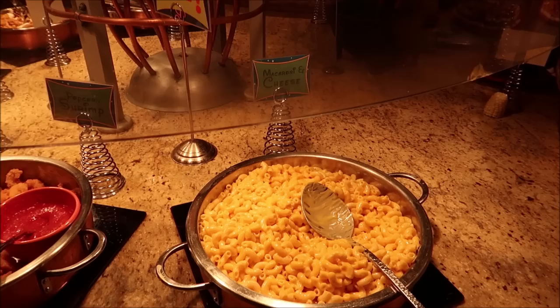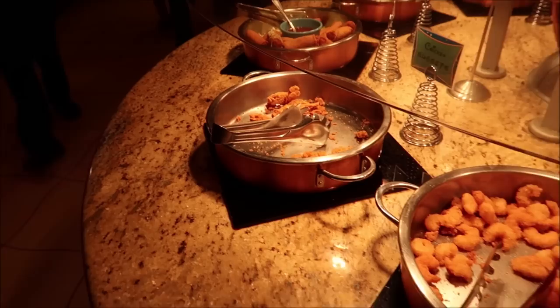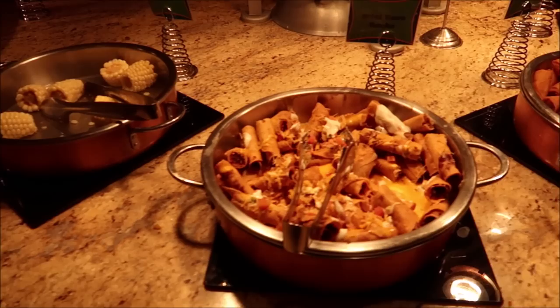Oh wait, it keeps on going. We've got macaroni and cheese, popcorn shrimp, chicken nuggets. Ooh, some fresh chicken nuggets coming out right now. Some spring rolls, mini taco nachos, and corn on the cob. All right, we got our first plate, but it looks like the characters are coming out right now.